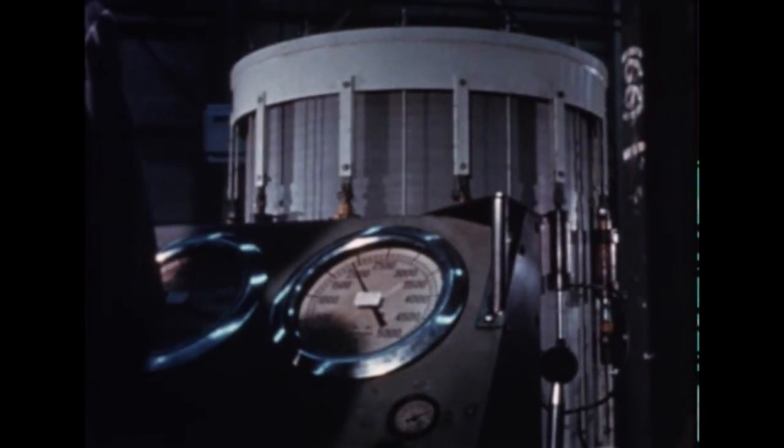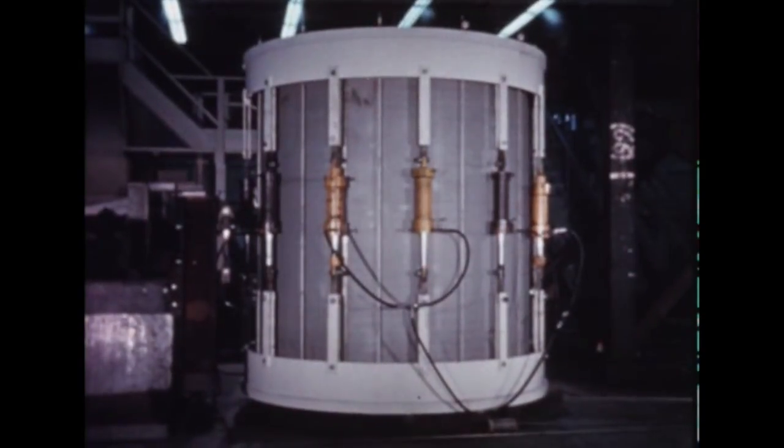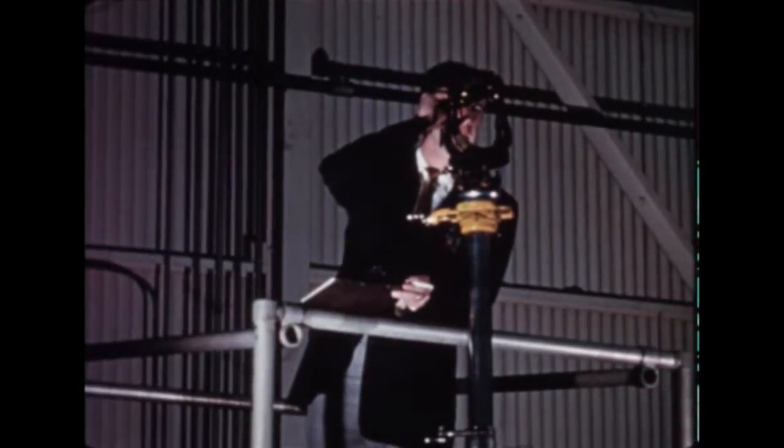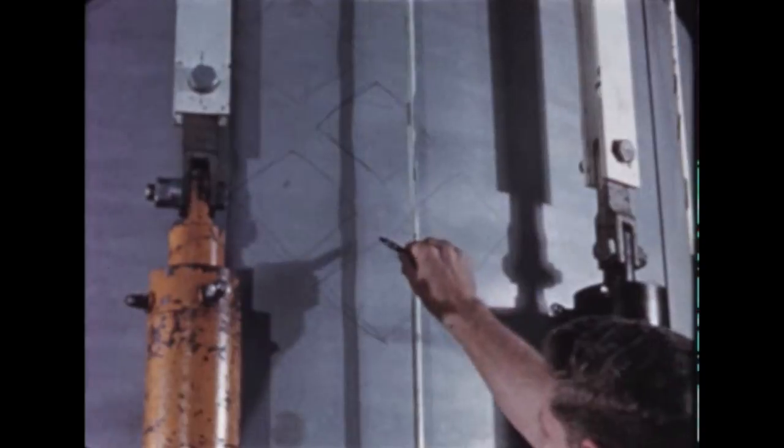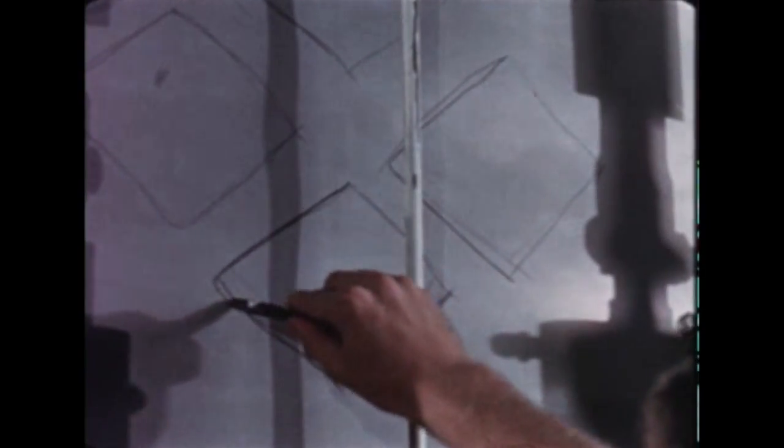Structural testing included a compression test of an 8-foot diameter, 10-foot long cylinder, which was integrally stiffened with a Saturn S4 waffle pattern. Tests showed that the inner pattern buckling began at an actual compression load of 252,000 pounds.